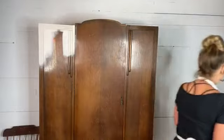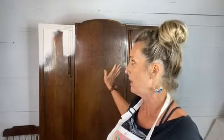Okay, so this is the deal. Let me show you what I've done. First of all, this is a client's armoire, and I'm doing a custom piece for her. It is not going to be white.